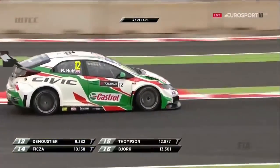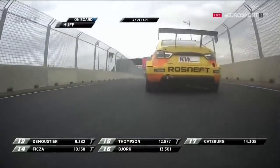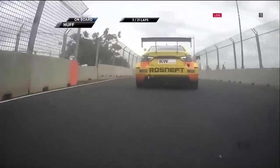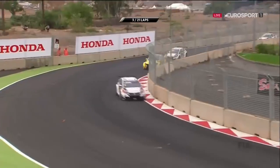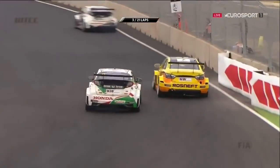Huff behind Tarquini, who made a good start from 11th to get to 7th. Gabrielli always starts well in these front drive cars, always has. Lopez fastest lap, and then Muller behind him even quicker, 23.94 already. Huff pushing up behind Tarquini.